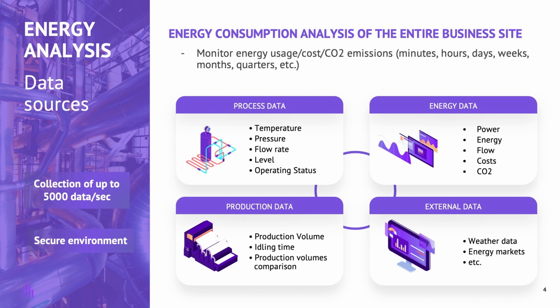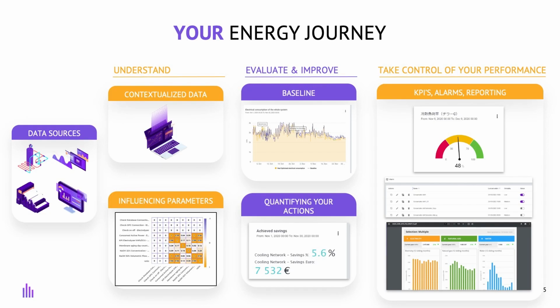Next slide, please. So once you have collected data, for us data collection is step 0, and data visualization is step 0.5, basically. So what can you do once you have collected and visualized data? What is very important, as I mentioned in comparing apples to apples, is that you need to contextualize your data. You need to give it meaning. Without meaning, without context, your data, we believe, means absolutely nothing. So first, we are able to contextualize your data, and we're also able to find out what your influencing parameters are for certain energy consumption. That will help you understand why you are consuming. And if you want to reduce your consumption, you're going to have to take actions on those influencing parameters.